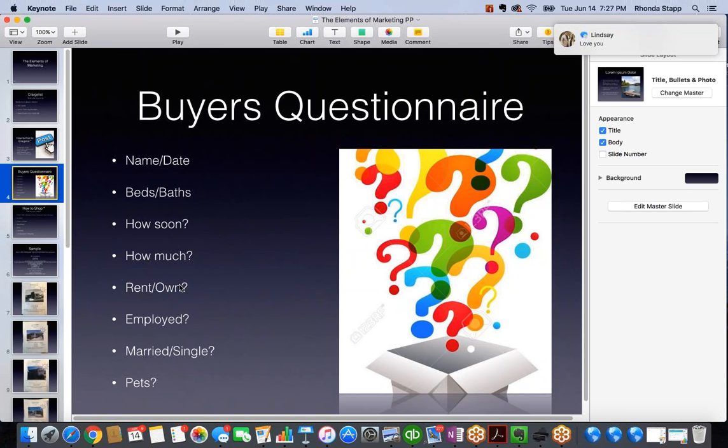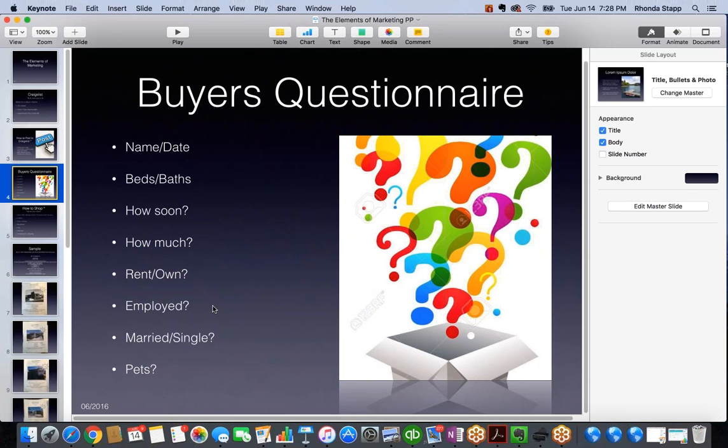Are they wanting to rent? Do they want to own? Are they employed? Are they married or single? I don't care if they're married or single, doesn't matter to me, but it helps to know how many people are in that decision-making process. Because he may be looking for this and she may be looking for something totally different, and we kind of like to know who's going to win that.